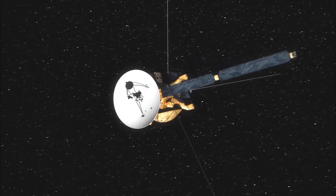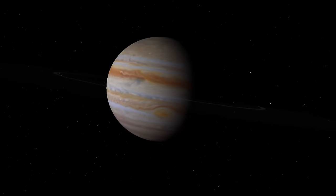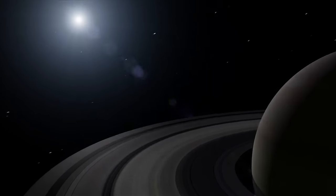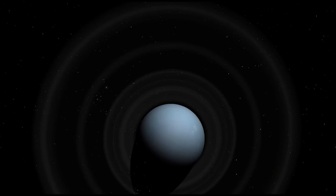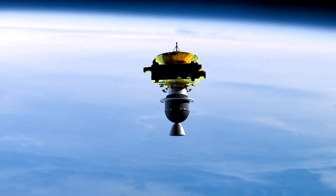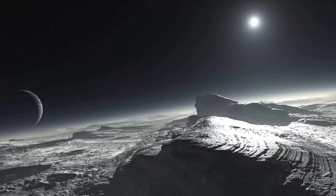In the cold, dark expanse of our solar system, beyond the asteroid belt, lie the giant planets. Some can be seen with the naked eye, others only glimpsed once by a passing probe. We are again sending cameras to the edge of the solar system to bring us new insights into the evolution of our worlds.